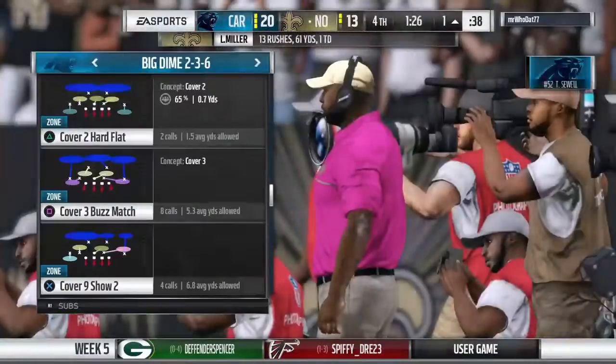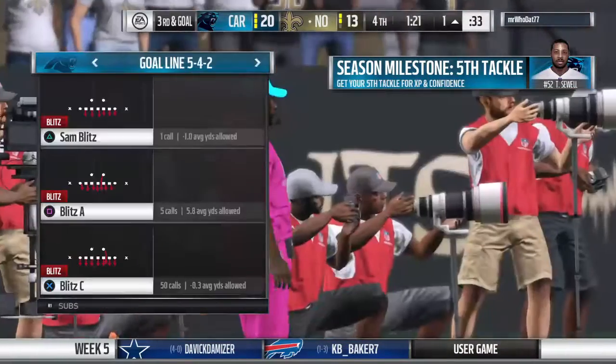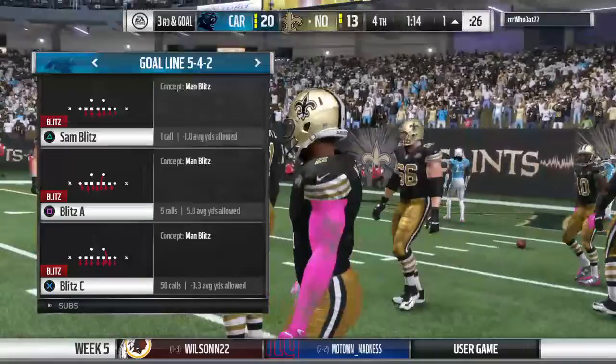A nice run there as he picks up 6. It's going to be 3rd and goal now. His path became similar to almost running a stretch play, didn't it? Trying to find a crease, anywhere to put his foot in the ground and cut back. It just never materialized.